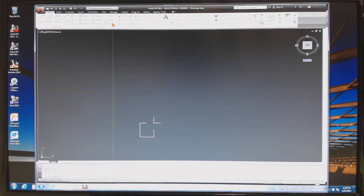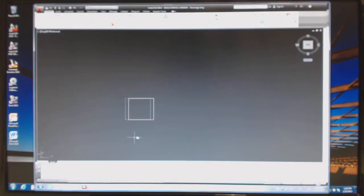First thing I'm going to do is put me in a box just so I can show you what array does. So I'm going to use rectangle, dimensions, 2 by 2.